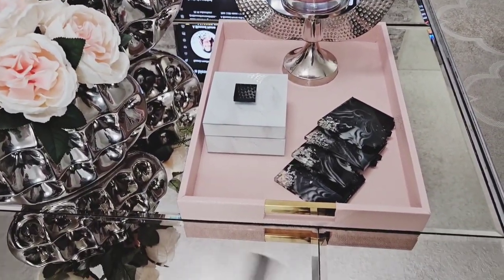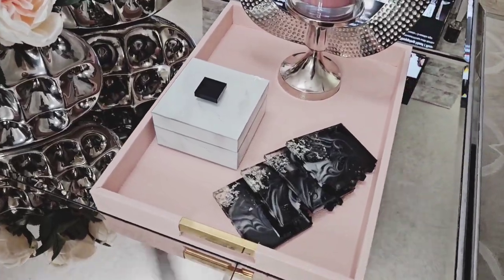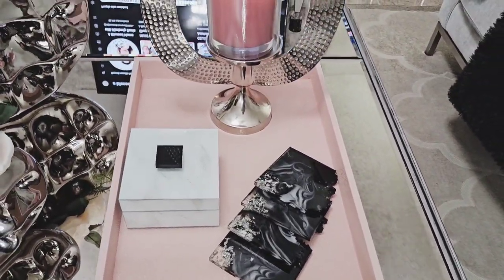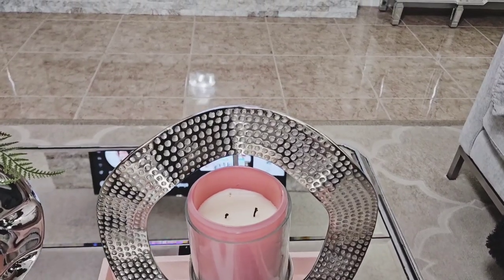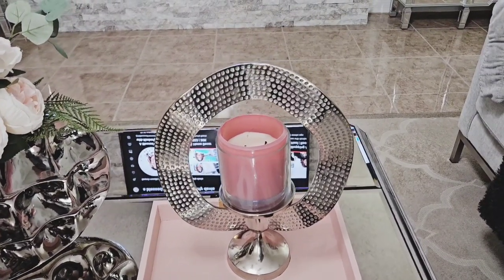Now this pink tray I also just hauled. It came from Burlington. These coasters came from Etsy. The decorative box, Ross, as well as this candle holder, which was a recent purchase from Ross when they had that 49 cent sale.